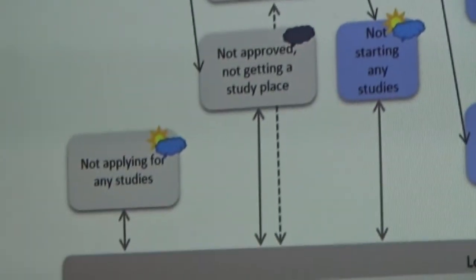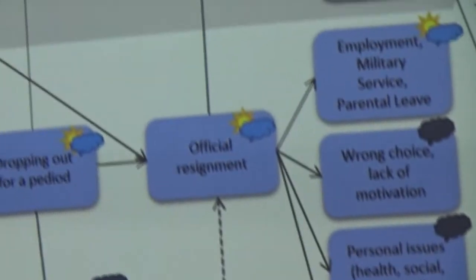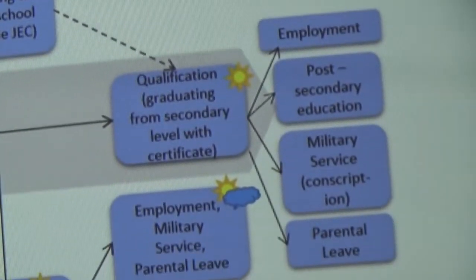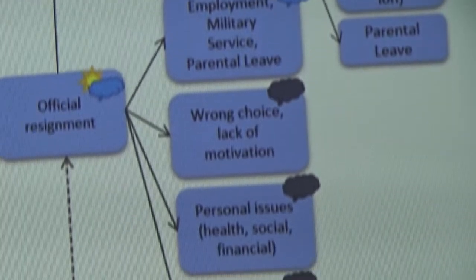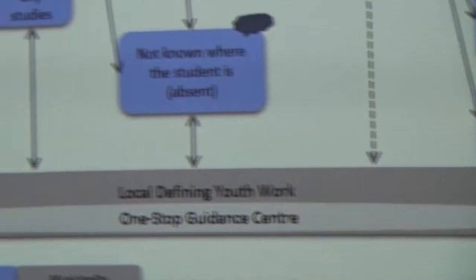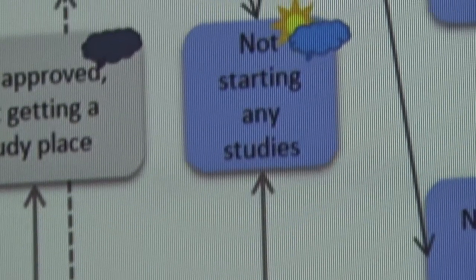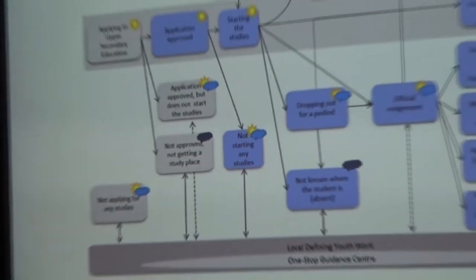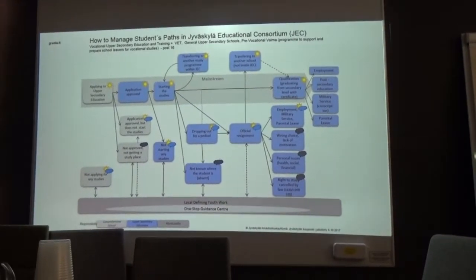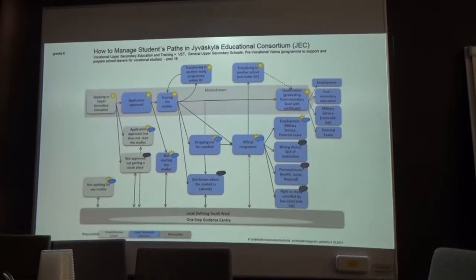If they are vanishing in here, they are doing their studies, but sometimes it happens that I haven't heard from them, let's say for two weeks, and then we try to find out where they are. We try to do this with conversations and try to avoid ending up in the situation where we have to give an official resignment. We try to find a place or some other way to solve it if there are lots of problems. But the bottom line is to try to keep the student in school.